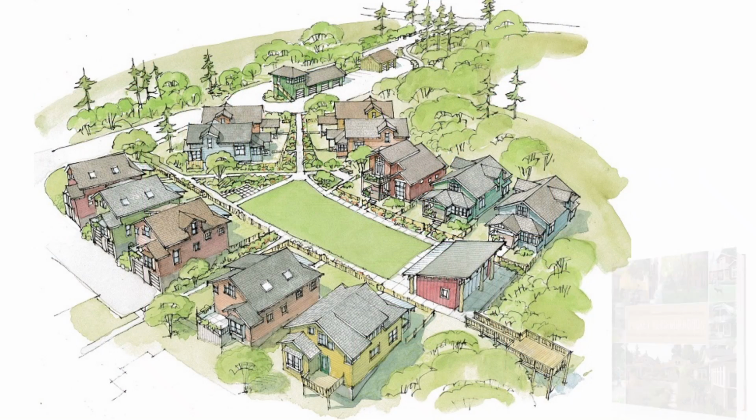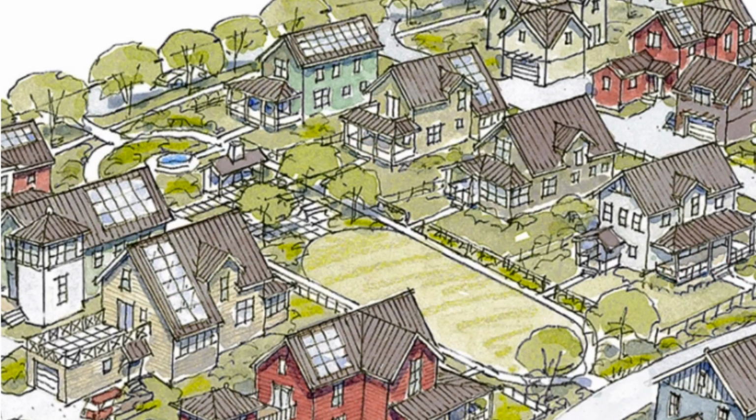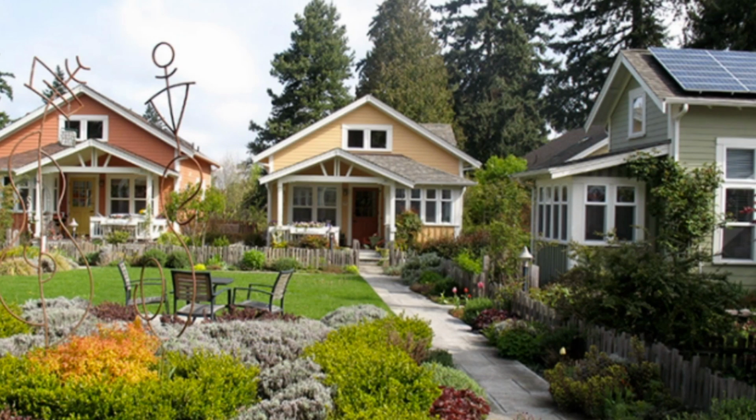An architect, Ross Chapin, has written a book on pocket neighborhoods, where the idea is that rather than your houses all lined up along a street and everybody not knowing their neighbors, the houses are built as a cluster and everybody's front porch faces inward. So you have a sense of community. You might have a community garden or a town square in the center.